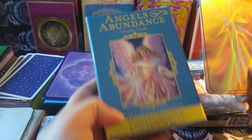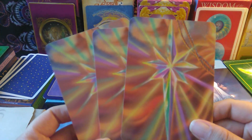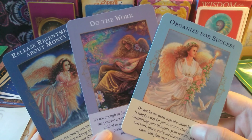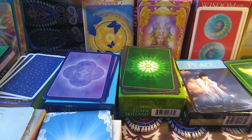These cards are Angel of Abundance, okay, by Doreen Virtue. This is the back of the cards, and here is the front of the cards, okay? So you may recognize some of the artwork on here. That's pile number one. That's listed below. Pile number one. Deck number one.